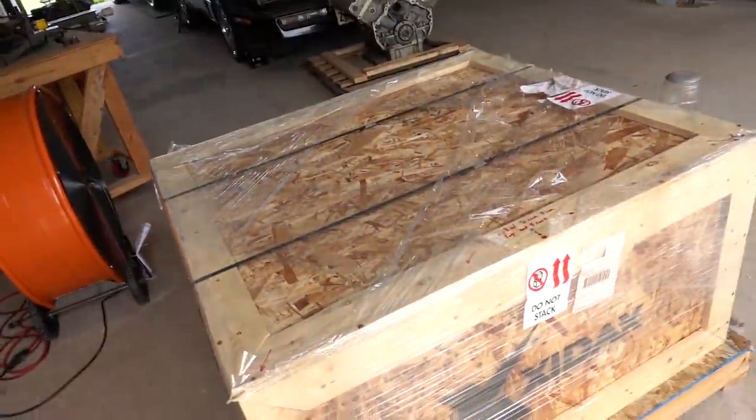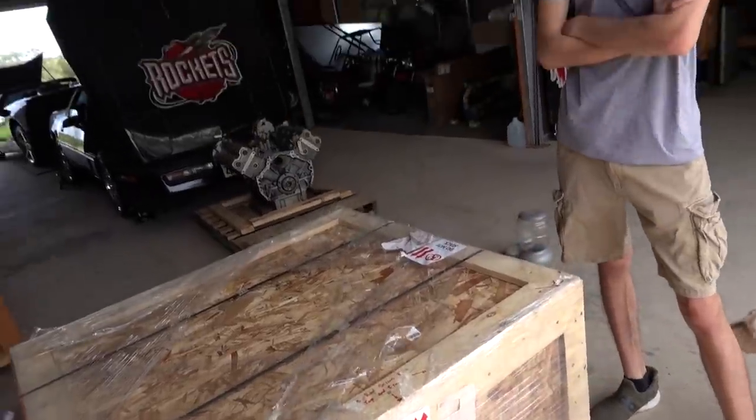Deja vu? Definitely have been here before. So, fingers crossed, this one has not been dropped and broken. So let's go ahead and open this thing.